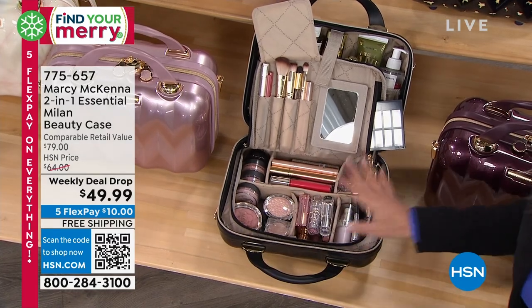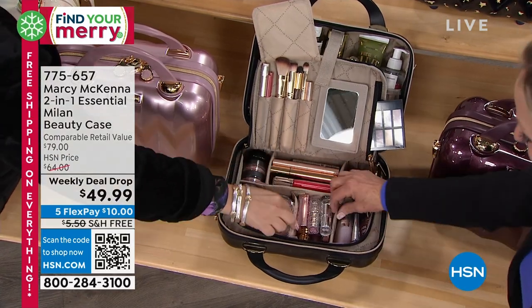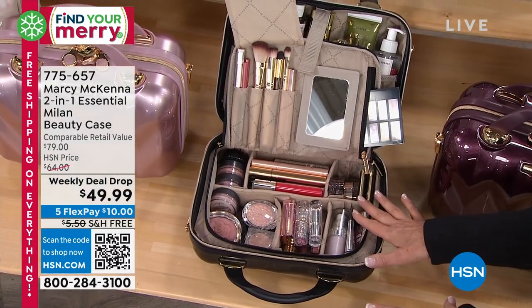And it's all completely customizable. When you get home, you're moving these walls around. Yeah, because these are hook and loop closures. You can change these to be however big or small you want them to be, which is why you can fit so much. There's no wasted space inside.